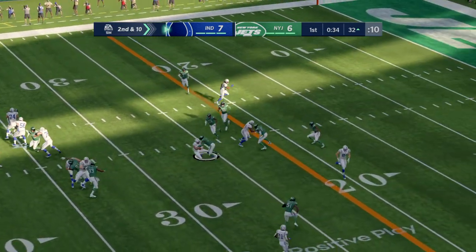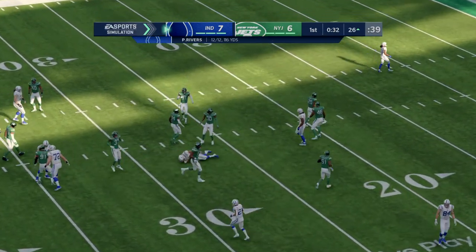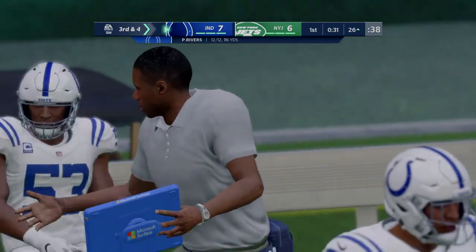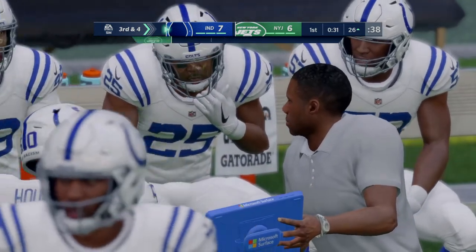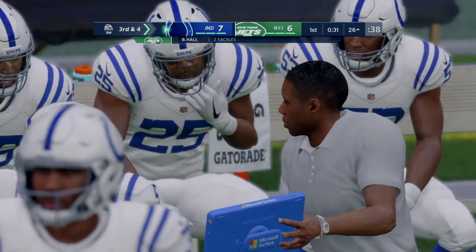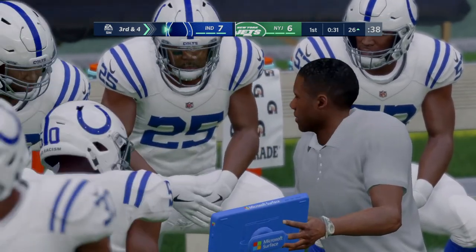Throwing on second down. Rivers. The toss here completed to Pittman. And he'll go down at the 26 following a gain of 6. It's a gain of 6. And it's third down.